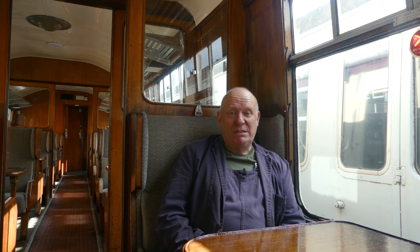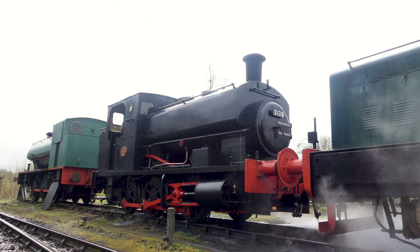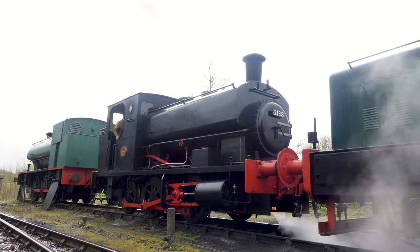My name's Ricky Plummer. I'm a retired GWR train driver. Used to be at Paddington. Used to drive HSTs. Did 18 years of HSTs. Retired in 2021. Bought myself a steam locomotive, a Swordfish.